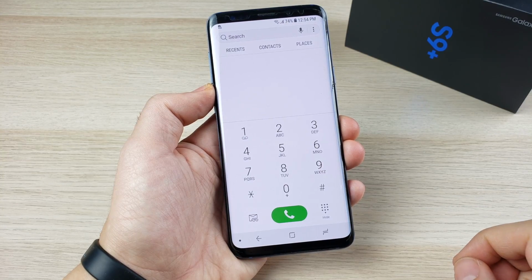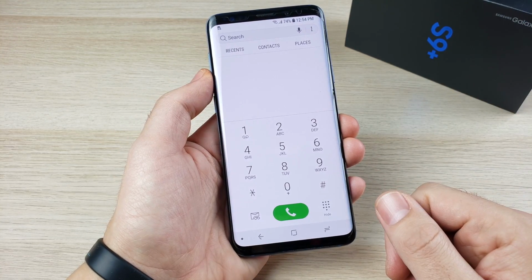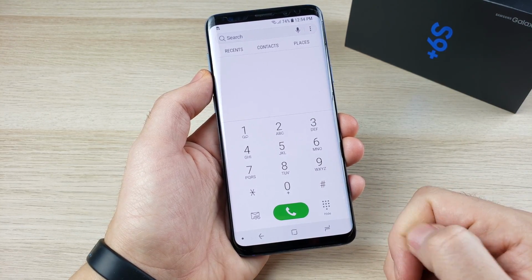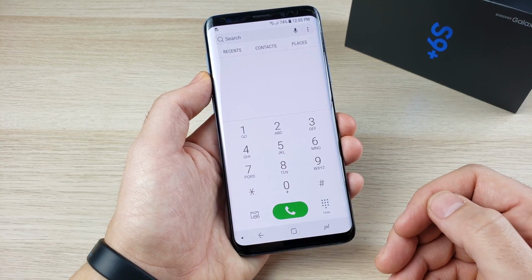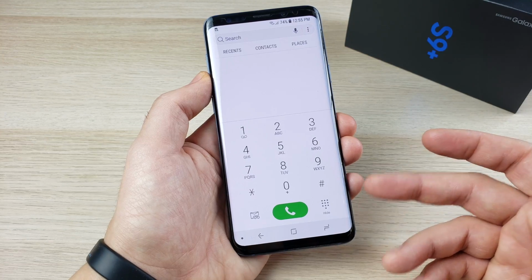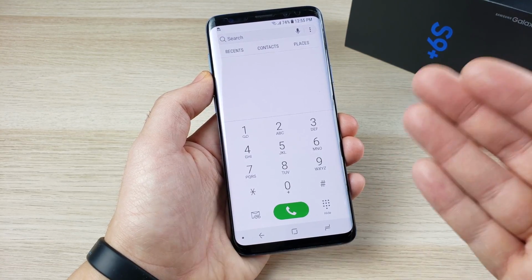Okay, so in terms of the call quality, again, it might sound like I'm boasting here, but this had great call quality for me as well. It comes with those AKG headphones in the box, which have pretty good call quality while you're talking on them, as well as an extra volume mode when you are talking to people in a call. So it boosts the volume.